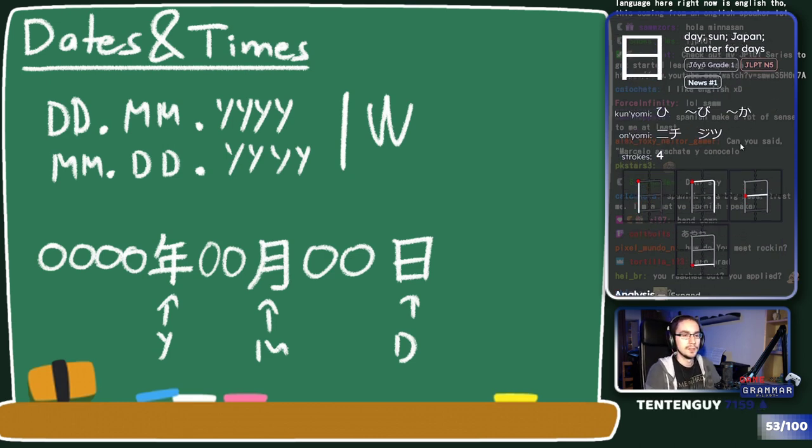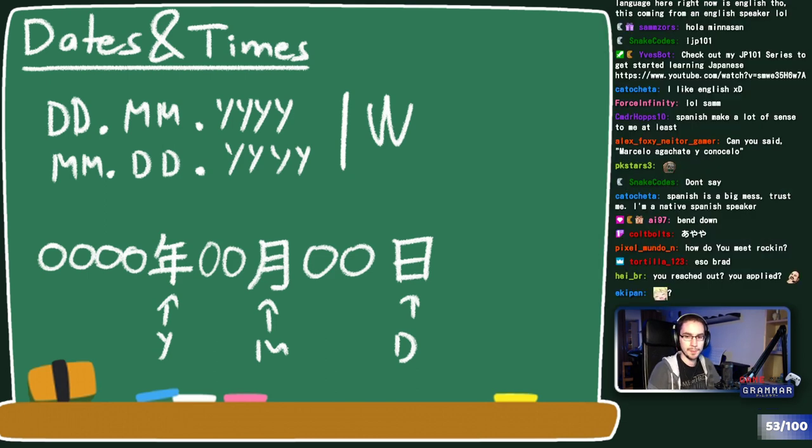Once again, for dates we're mostly going to use the onyomi, which is nichi or jitsu. So that's the basic structure of how you make Japanese dates. You have these four spaces here for a year. For example, we'll go over how to read all the different ones, but if we make an example, the year 2000, we would say 2000, which is nisen.